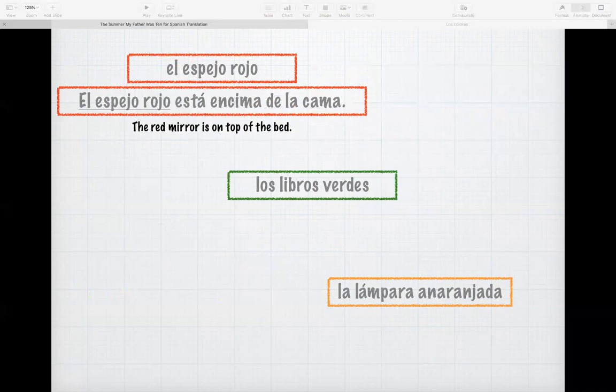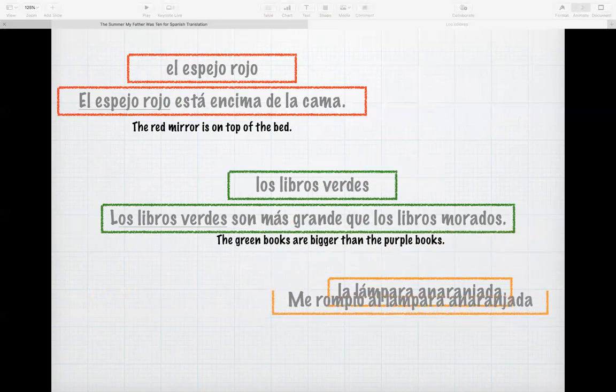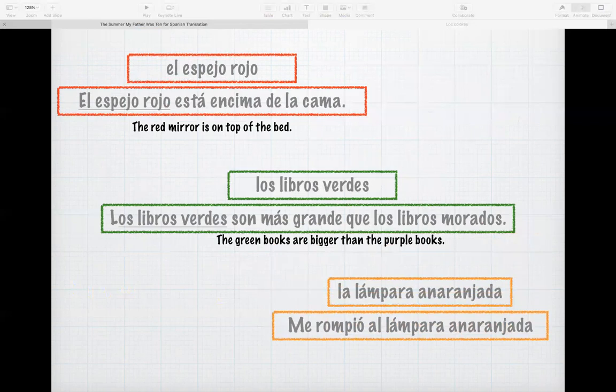Los libros verdes, I wanted to use a comparison because I know we talk a lot about comparisons in this class. Los libros verdes son más grandes que los libros morados. The green books are bigger than the purple books. And the last one, in order to use this phrase in a sentence, me rompió la lámpara anaranjada. I broke the orange lamp. So those are just some example sentences on when you could use these phrases.